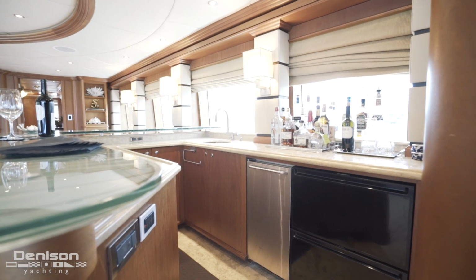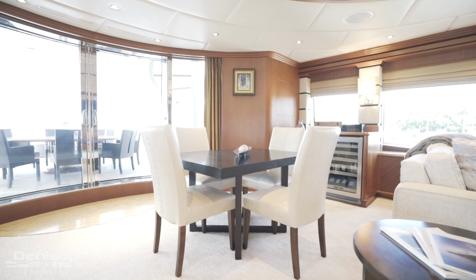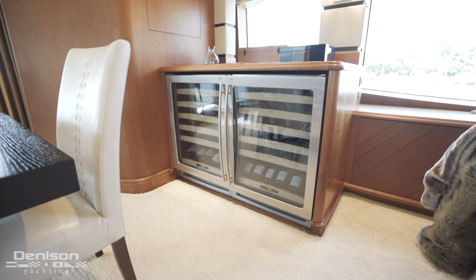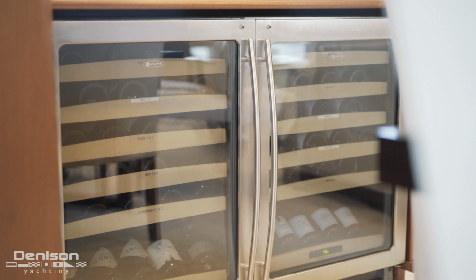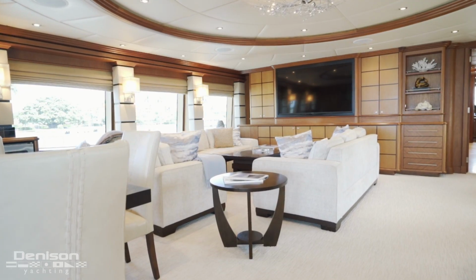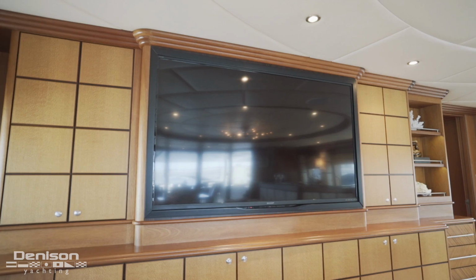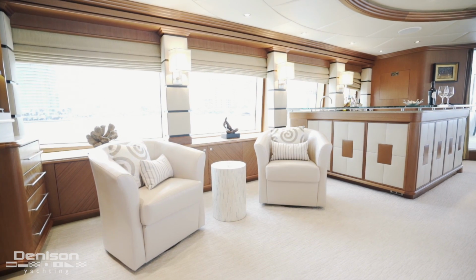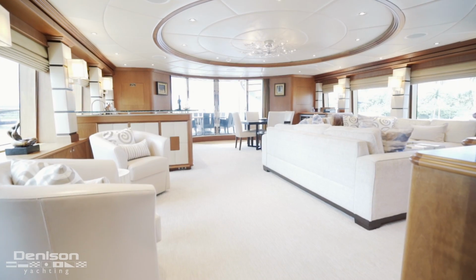To starboard is this full bar in the sky lounge. Opposite the bar is a 48-bottle wine cooler. Forward of the wine cooler and opposite the bar is the second seating area on the yacht for watching a movie. Because of the casino downstairs, the Sky Lounge functions more as a salon, but with a better view.